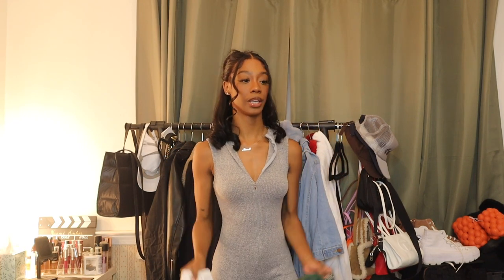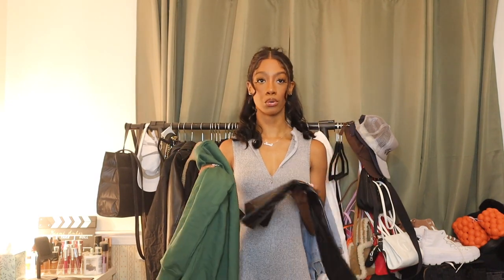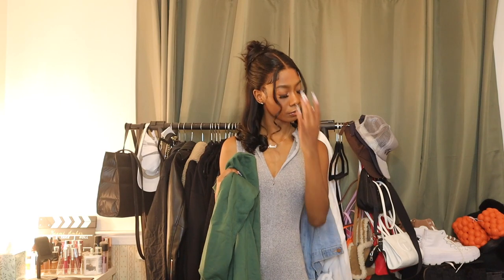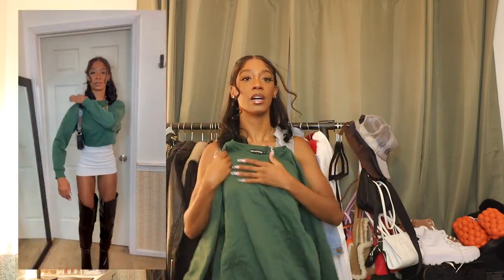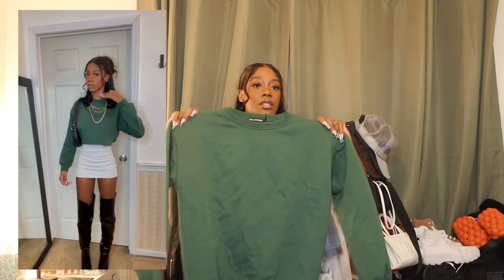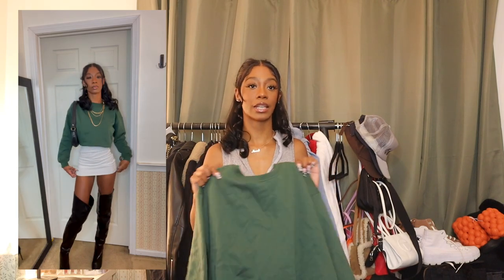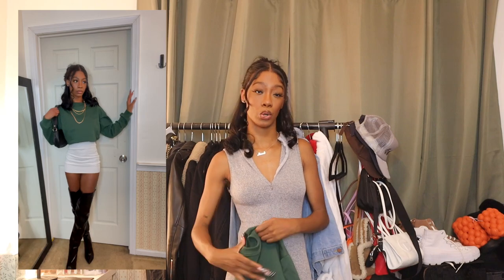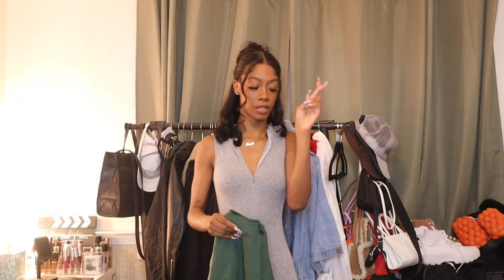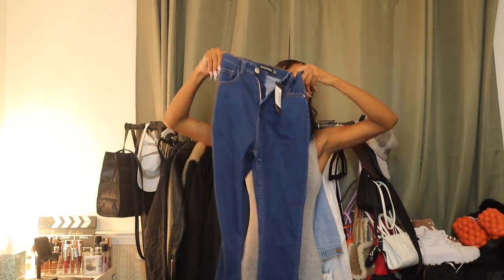But I do plan on wearing it with this green sweatshirt, and then with the black boots. I think that'll be a vibe. I think that'll be very, very fun. Hopefully I can wear some layered necklaces just to jazz it up a bit, because it's literally just a sweatshirt. But who knows, we're just gonna have to see. I'm really excited to see how it turns out, how it plays out. So fingers crossed for me.